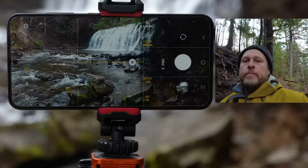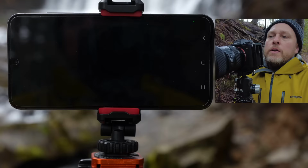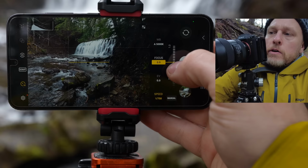One thing I did see on this camera was an expert raw mode. So you click on more, expert raw. I don't know what this does, I don't know what this is. The white balance is okay. So focus, let's look at focus here. So this is manual focus.